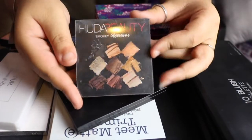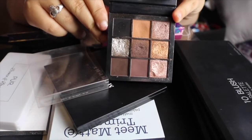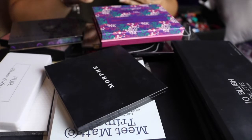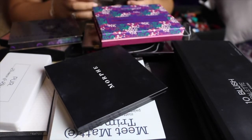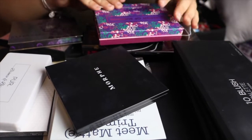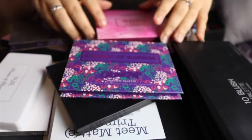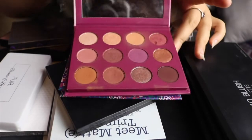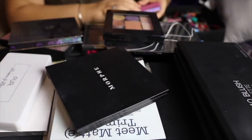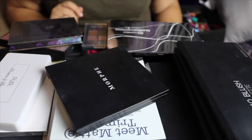Alright, I have the Huda Beauty Smoky Obsessions palette, which I'm not decluttering. I love this palette. It's amazing. And I really want to get the other ones, so that is staying, if I can get it back in here. Let's see, my Element of Surprise by ColourPop is also staying, as well as the You Had Me at Hello. Those are both staying. I love those. I'm keeping my Z palette. It's got highlighters, eyeshadows, and a bronzer in it, and I'm keeping them all because I use them all.